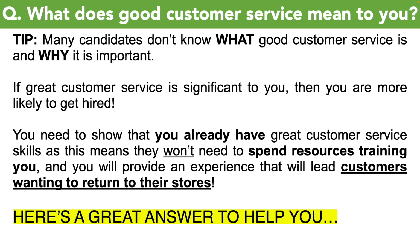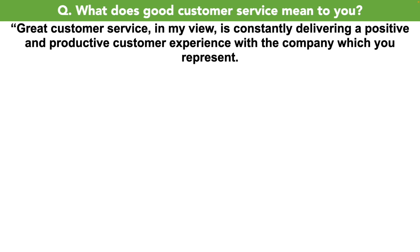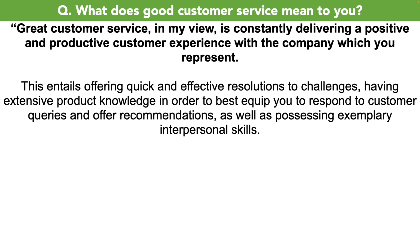So here is a fantastic example answer to help you. What does good customer service mean to you? Great customer service, in my view, is constantly delivering a positive and productive customer experience with the company which you represent. This entails offering quick and efficient resolutions to challenges, having extensive product knowledge in order to best equip you to respond to customer queries and offer recommendations, as well as possessing exemplary interpersonal skills.